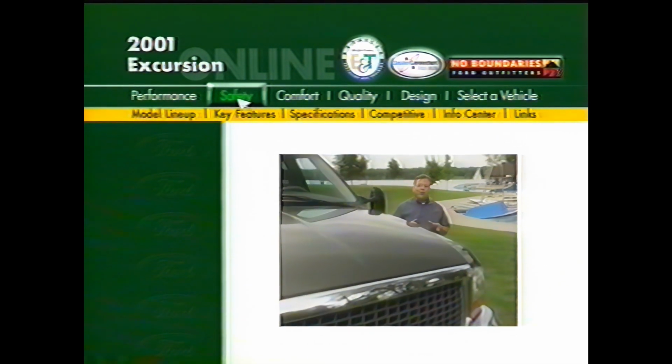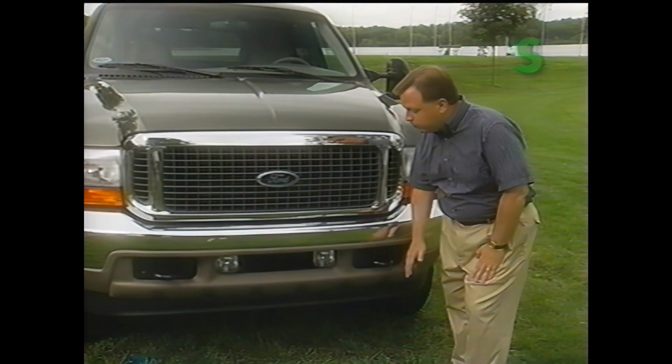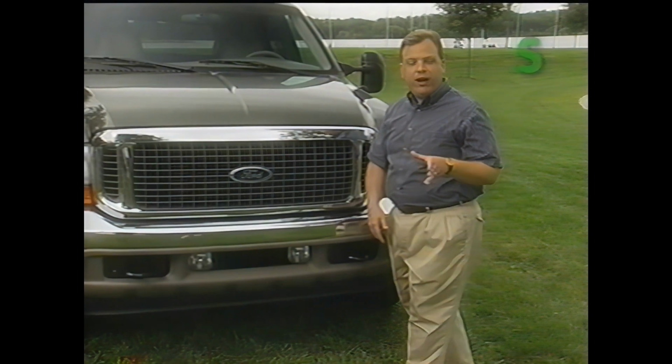Now, the Excursion has a number of features that are designed to give your customers peace of mind. Some of these are in the area of safety and security, and others fall under comfort and convenience. Let's talk about a few. Now, in the area of safety and security, there's blocker beam. This is a 4-foot tubular bar that sits here behind and below the front bumper. It's designed to meet the crash point of lower riding passenger vehicles in the case of a front-end collision.